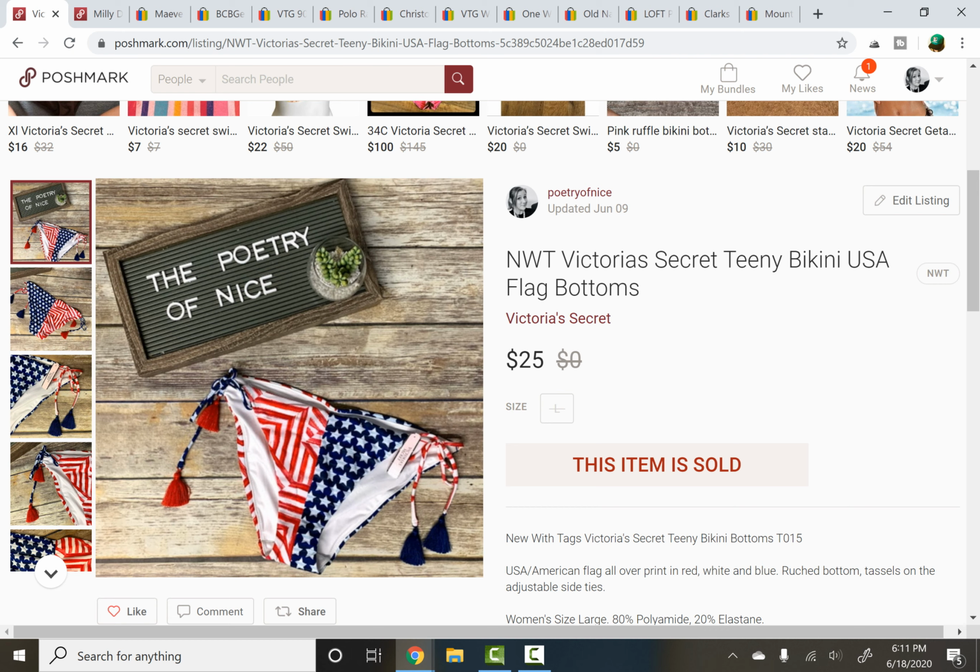These I've had forever. I think of them as like a cursed item almost. They were newer tags, obviously Victoria's Secret teeny bikini USA flag bottoms. Picked them up from a yard sale for a couple of bucks. I figured newer tags, they do absolutely fine. They were a size large, they had that going for them. I stuck them up for $25, nobody wanted them.